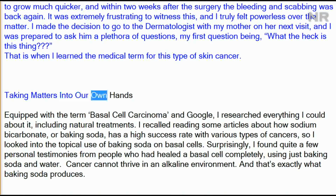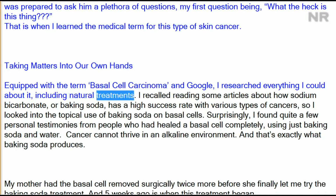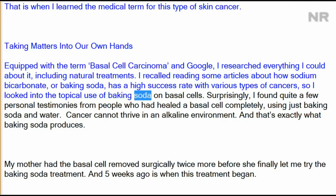Taking matters into our own hands. Equipped with the term basal cell carcinoma and Google, I researched everything I could about it, including natural treatments. I recalled reading some articles about how sodium bicarbonate, or baking soda, has a high success rate with various types of cancers, so I looked into the topical use of baking soda on basal cells.